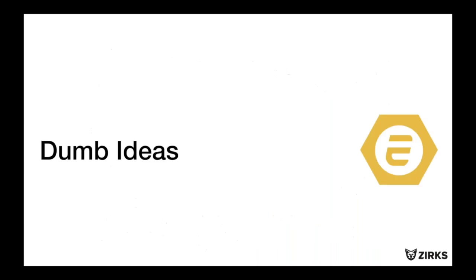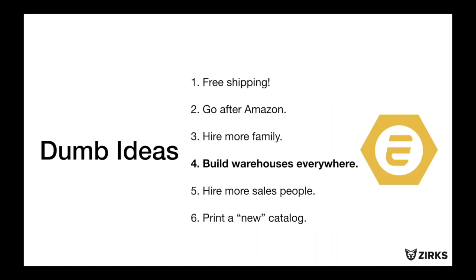Conversation stopped there, and we went to our list of dumb ideas that we had recently considered, and fortunately, they were not at the top, but these consultants came right in at number 4. So they claimed that place with this idea of build warehouses everywhere. We decided, yeah, that's not going to be our strategy at all for a whole bunch of reasons, and won't get into those quite yet.